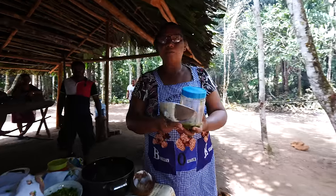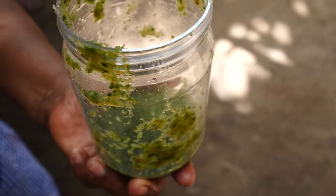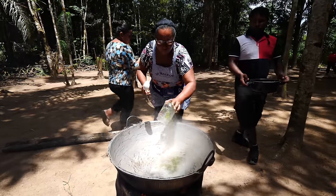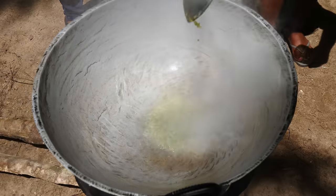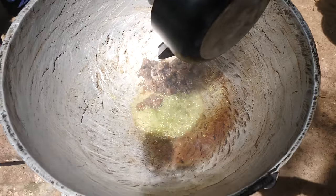This is local green seasoning that we made with onion, garlic, shallot, that we blend together. You adding beef? You adding beef.